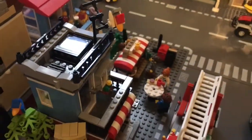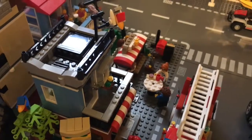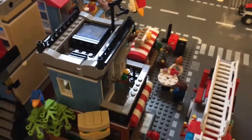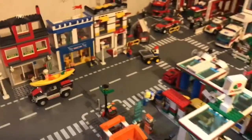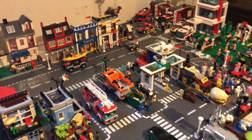And of course, in the Bean There Donut That store, we have people basically queuing up to buy donuts, and of course I'm still there drinking coffee with my wife Jean in minifig form. So these are just simple little scenes you can set up, and I always say these are the best things to do with your cities.